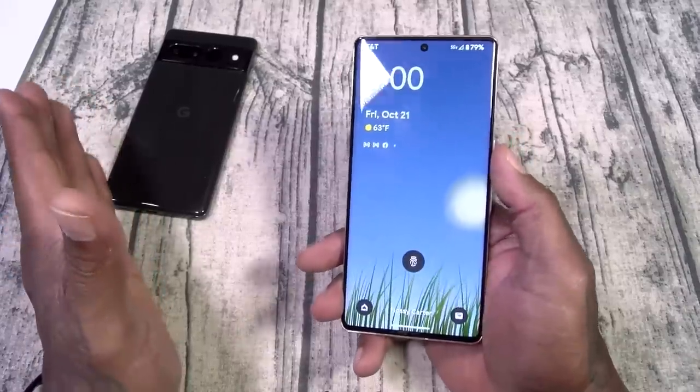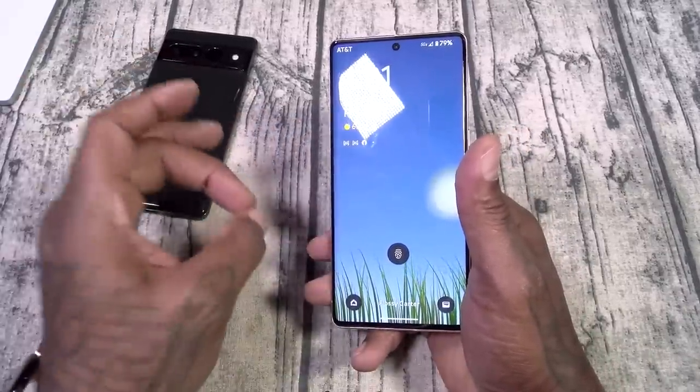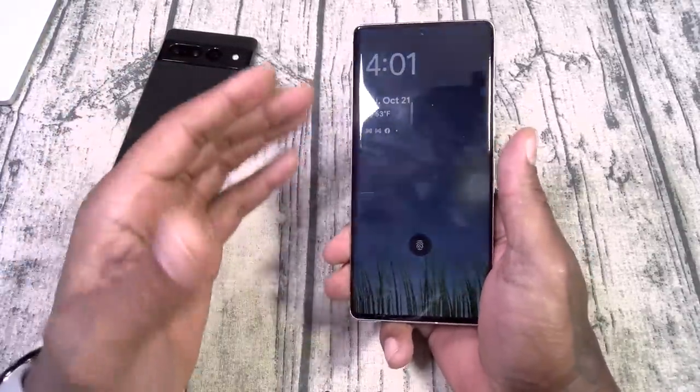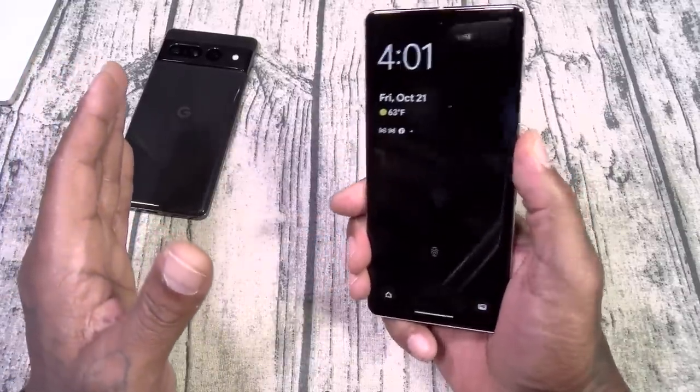Now, boring is not a bad thing. That's why this has always been my work phone. Sometimes boring is good, because no lag. You don't have a whole bunch of gimmicks and stuff slowing down the phone. There's an argument to be made on either end.